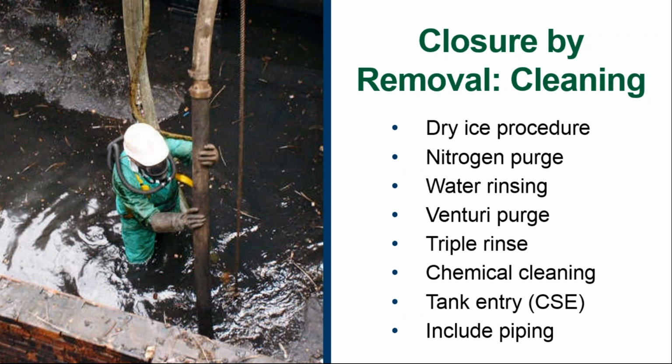You could also triple rinse the tank. You could do chemical cleaning. One form of chemical cleaning is if you have a 6-oil tank. 6-oil is very hard to clean. 6-oil could be stuck to the sides of the wall, and you may introduce number 2-oil into it, because 2-oil can cut 6-oil. They'll put it to a liquid, and you can remove it and clean the tank that way. The cleaning of the 6-oil using a 2-oil usually requires the entry.